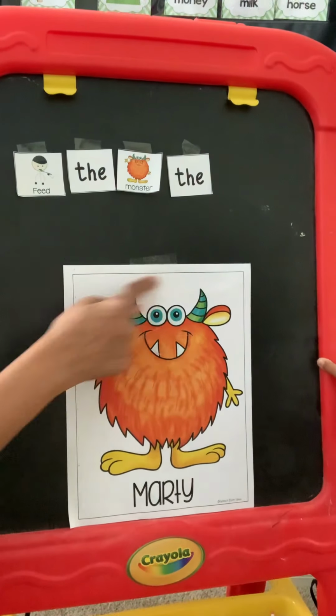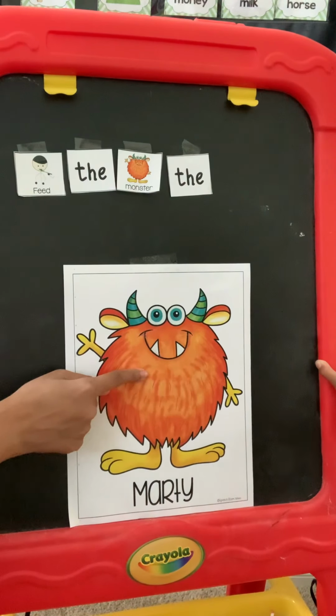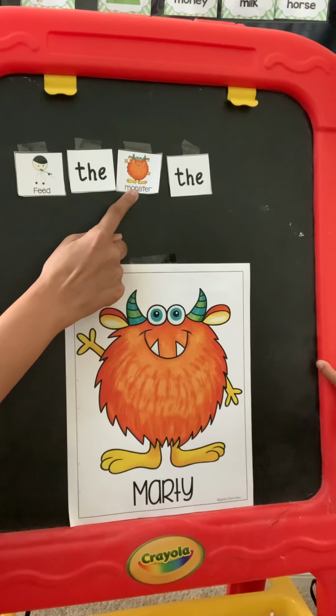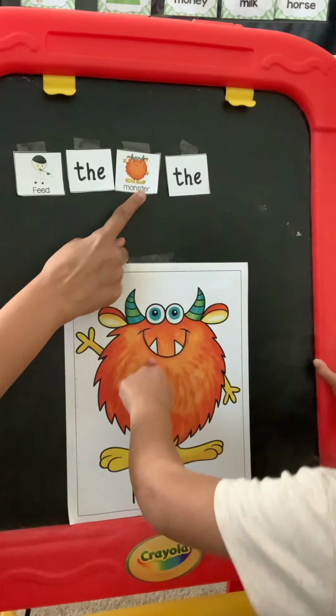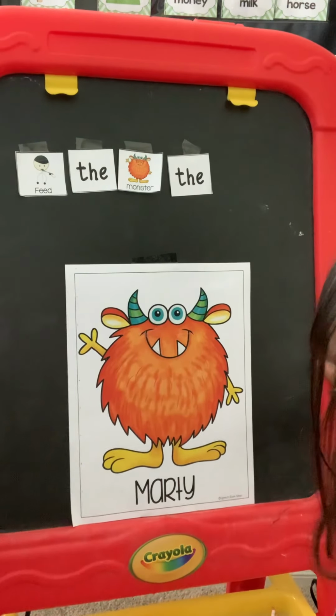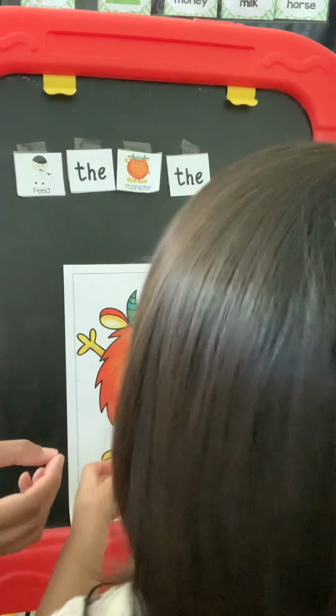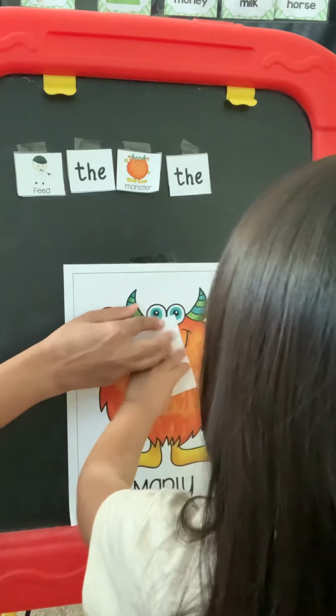All right, so Ariana, today we are going to feed Marty. What is he? A monster. So we're going to feed him chicken. It does look like chicken, but that's a barbecue bat wing.